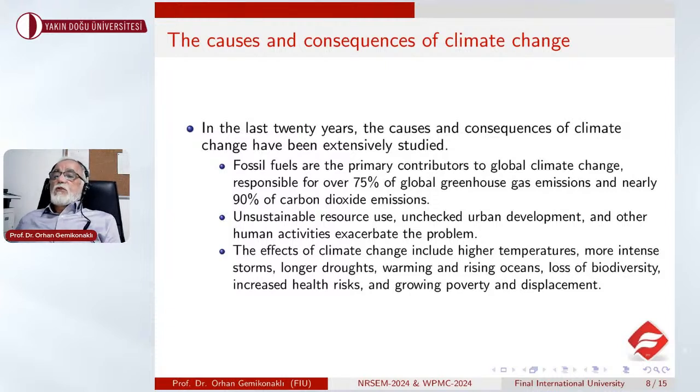Unsustainable resource use, unchecked urban development, and other human activities further exacerbate the problem. And the effects of climate change include higher temperatures in the atmosphere, more intense storms, longer droughts, warming and rising oceans, loss of biodiversity, increased health risks, and growing poverty and displacement. And all these are quite obvious today. We are living through all of this currently.